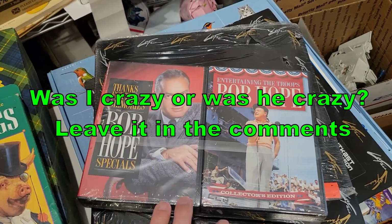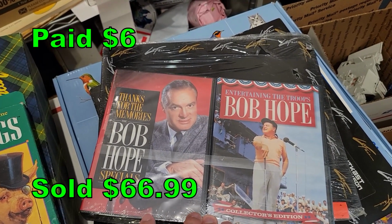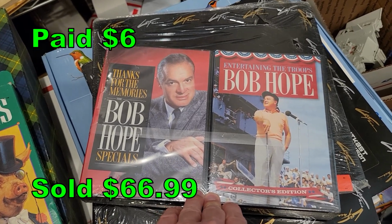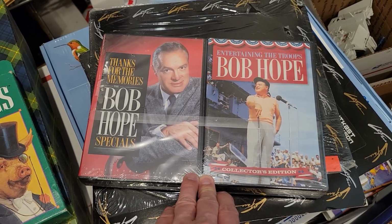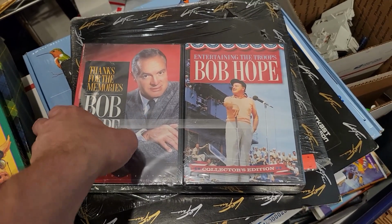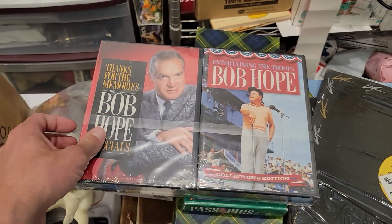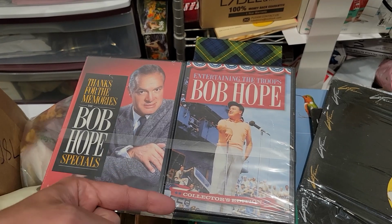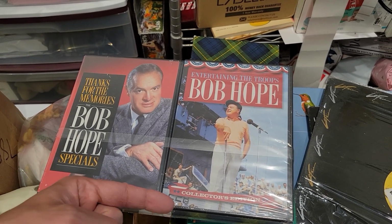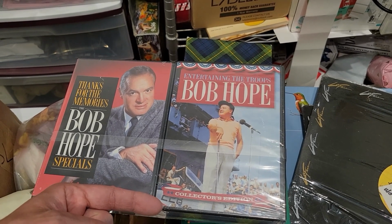And I'm like, this is one thing. And we got into it for a little bit, but long story short, I ended up just paying $6 for it because I knew it was worth more, and it sold for $66.99 to a best offer. I had it listed for $74.99, and I only had $6 into it. I got that offer, and quick turns are better for me. I would rather sell this within a few days and flip it for a $60 profit than maybe hold out for another week or month or whatever for another $5 or $6.